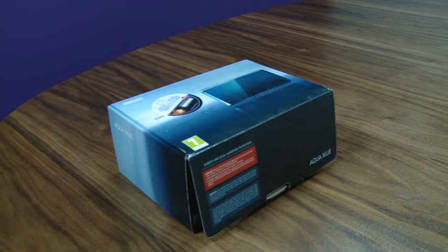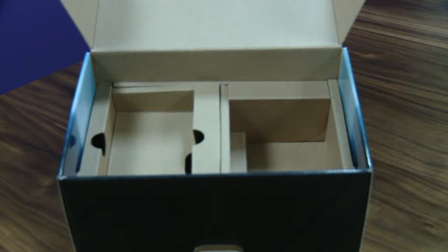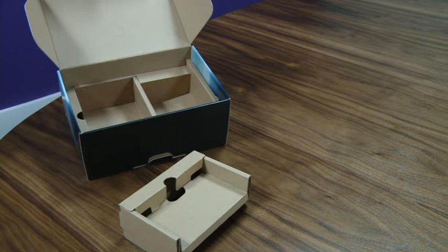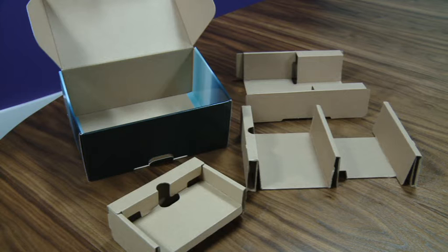The customer needs to give us as much information as they can about the product that's going into the box. It's very important that we get to see a sample of the product because we can get to see how well it fits into the box, we can see how heavy it is, and we can also see what protection it needs for it to get from point A to point B safely.